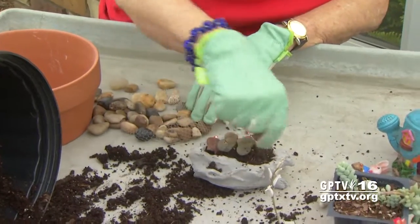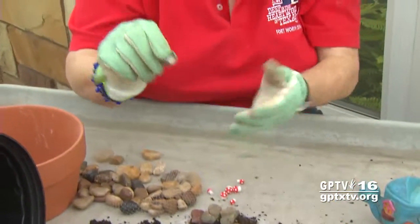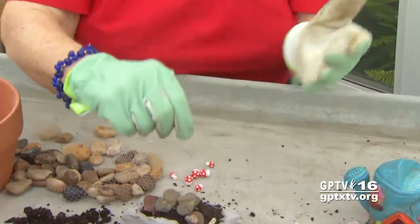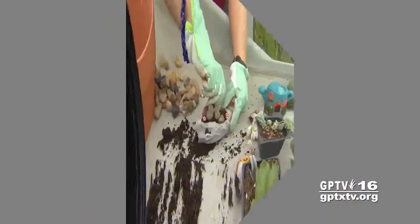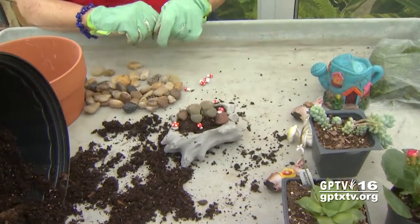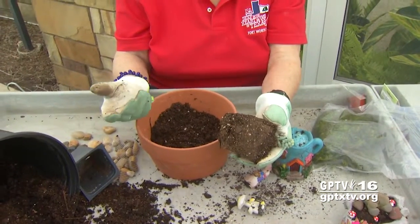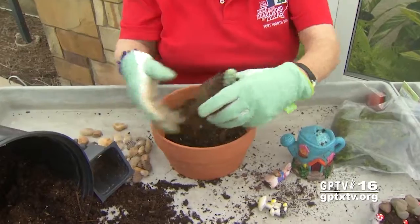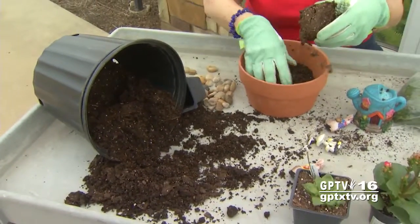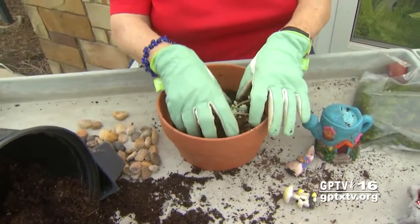So we can add a couple of rocks, top dress a little bit, and then how about some little baby mushrooms? Don't overdo it. Just let it be. Because remember, succulents don't need that much water. So we want to make sure that we're not planting them too deep. We want to make sure that we leave a little ledge on the side.